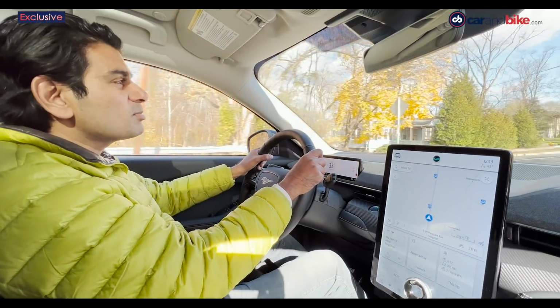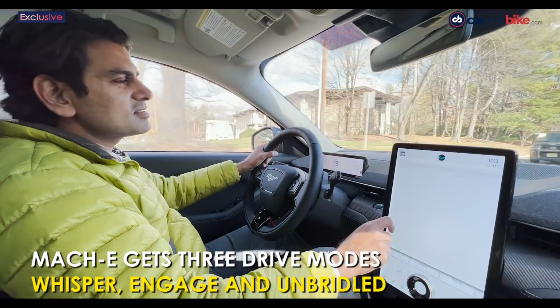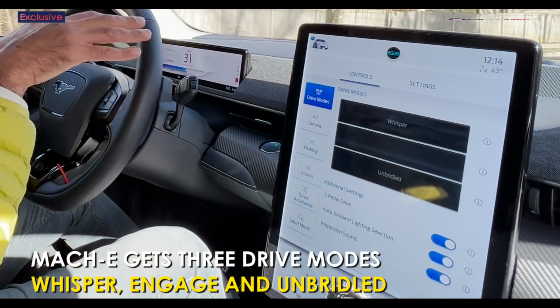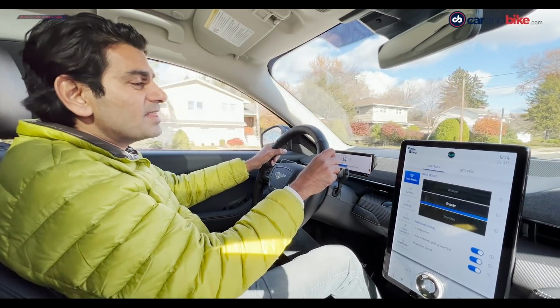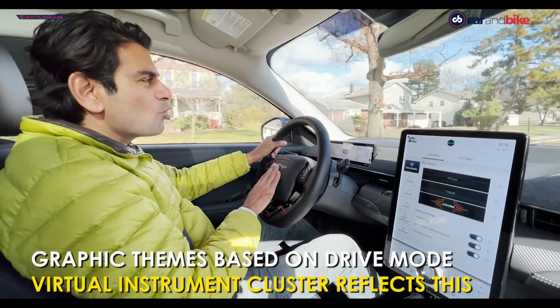Now, the thing that's been talked about a lot on the Mustang Mach-E are its drive modes. And what you get there is the whisper mode, which is obviously, as the name suggests, nice and silent. Engage, which is like the normal mode. It gives you a good balance of dynamics and decent amount of efficiency. And then there's the unbridled mode. Unbridled just sounds perfect, goes brilliantly with the logo on this car.